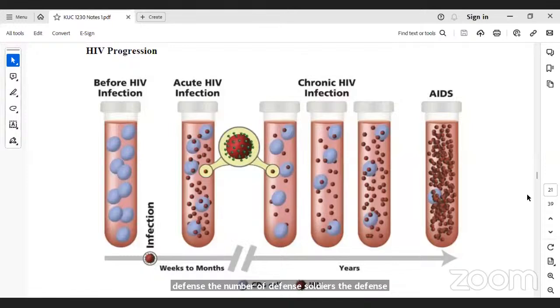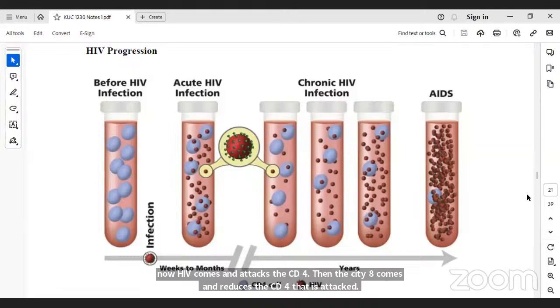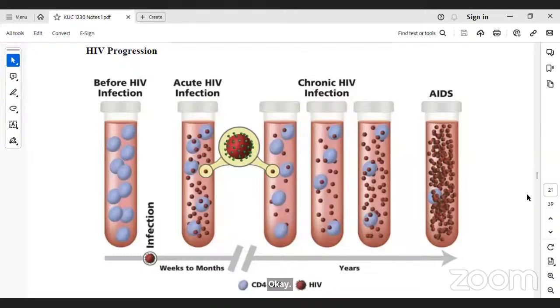Then now the opportunistic infections, they can now happen to your body because the CD4 will prevent any other disease from attacking you. But now HIV comes and attacks the CD4. Then CD8 comes and reduces the CD4 that is attacked. Okay? Wakitoa CD4 yenye inatumika kama watchman, then sasa mwizi anaweza ingia raisi. So the opportunistic infections come in.